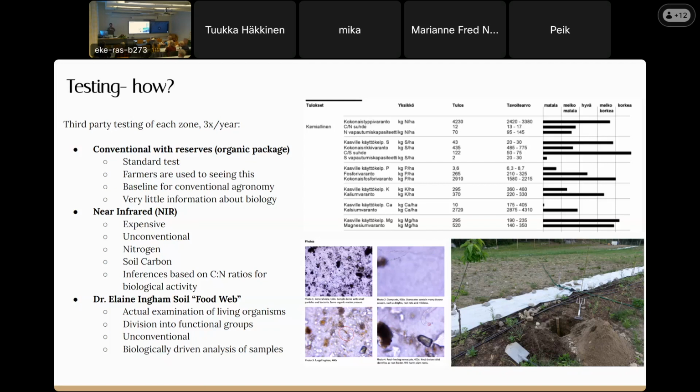And the idea about doing each zone 3 times a year, 3 different ways with third parties, is that no one of these tools is perfect. We need a holistic view of what's going on in the soil, as you can see with these pros and cons. There's almost no useful information about carbon or biology coming from the first test. It's just so low resolution in what you do get that it's not that great. So the near infrared complements that and adds the nitrogen.